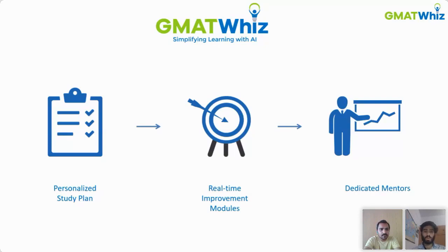So how do you do that? Now, if you look at what we have to offer in this, we offer a personalized study plan. This study plan is curated by an AI algorithm, which according to your skill set, if you are a fresher who has just started on, let's say, the GMAT journey, takes you as a fresher. And then if you have prepared for some time, it takes your current score and keeps that into account while building a study plan for you.